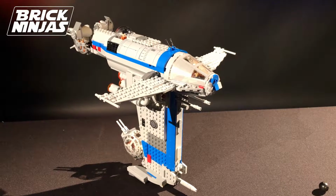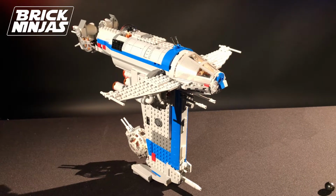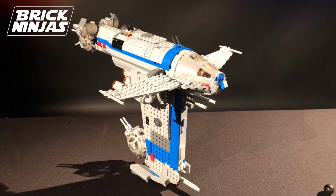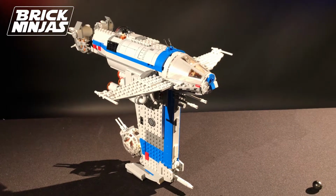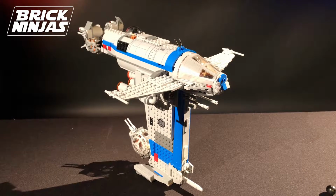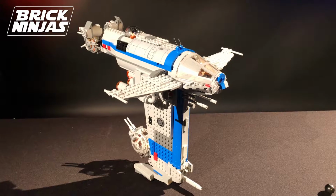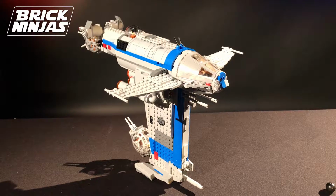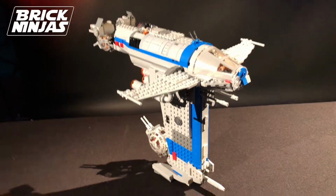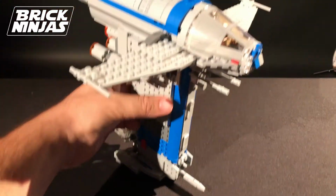Alright, here's the Lego Star Wars Resistance Bomber. I heard about these new ships a few months ago, and they finally revealed them in some magazines, and I guess Lego had first tips on making some of these cool ships. This thing has a lot of functionality.